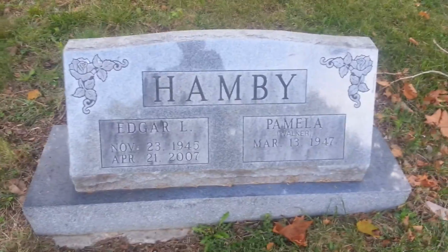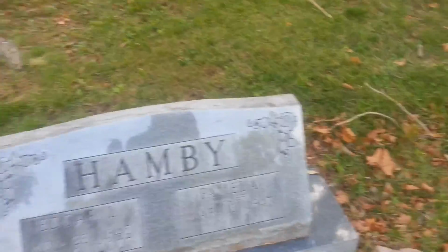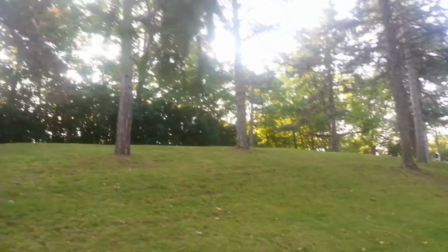Now this is probably, well, actually I was about to say this was an older plot, but this is in the last 10 years. Hamby right here. Williams right here. Just another look at the beautiful landscaping right here. Francis Louise McLean right there.